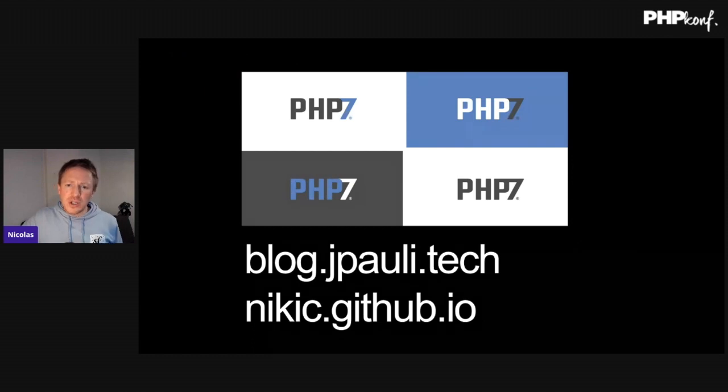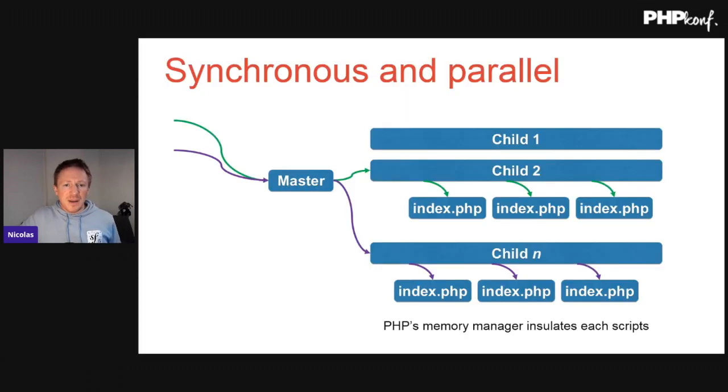The things I'm going to mention are things I've learned by reading Julien Pauli's blog and Nikita's blog. You'll find very detailed explanations there about how the PHP engine works. So how does it work actually? I think you know all about that. The reason I'm putting this slide up is that we have a challenge: to improve the performance of our application.